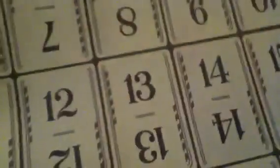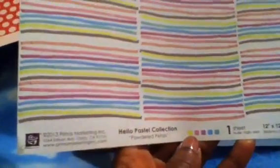Another Fifth and Frolic collection. Here's the back of it. Let's see. More Fifth and Frolic. Here's the back of it. This is Prima Hello Pastel. That's the back of it.